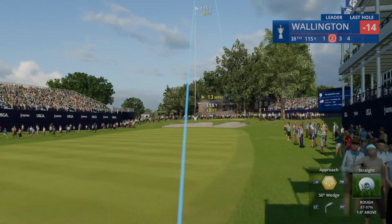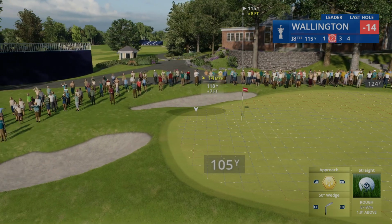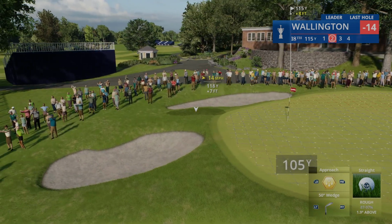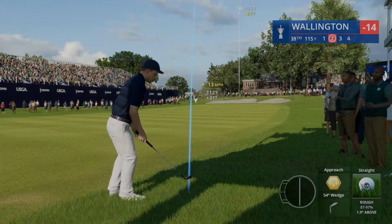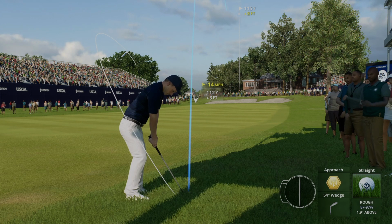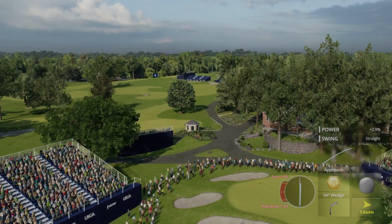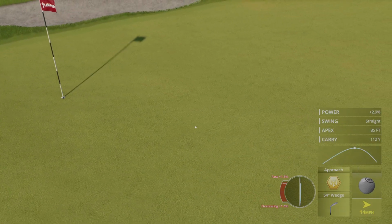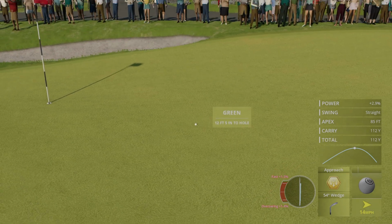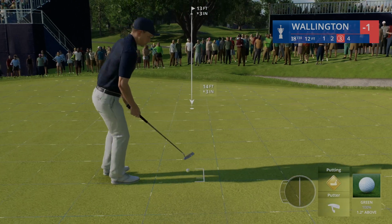Bogey at the last and found the rough here. It's going to be a little bit of a shock on the momentum because it's going in the wrong direction. That's a good shot, and more importantly too, a green in regulation, so birdie chance.